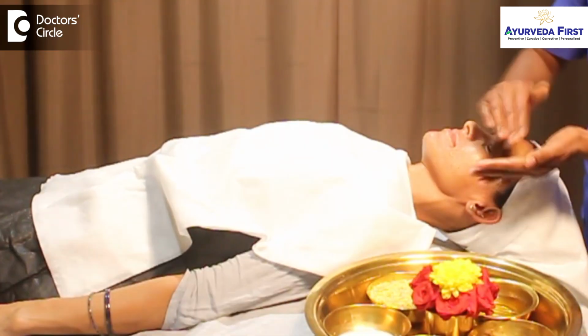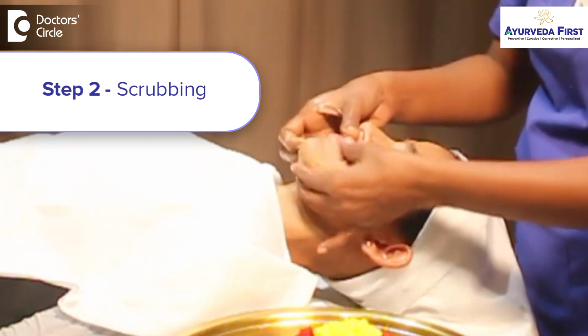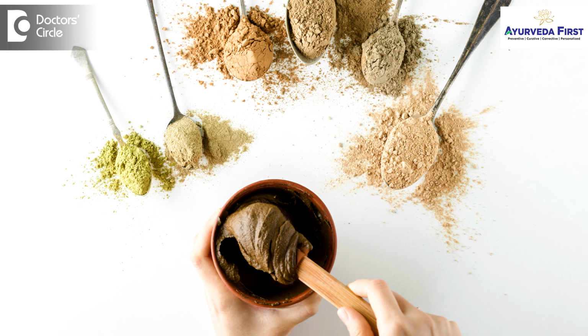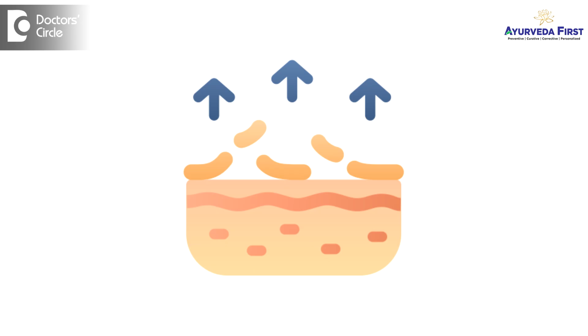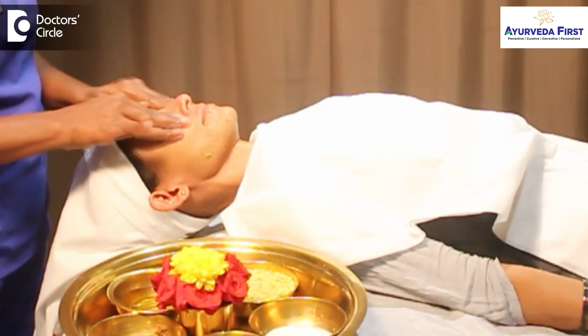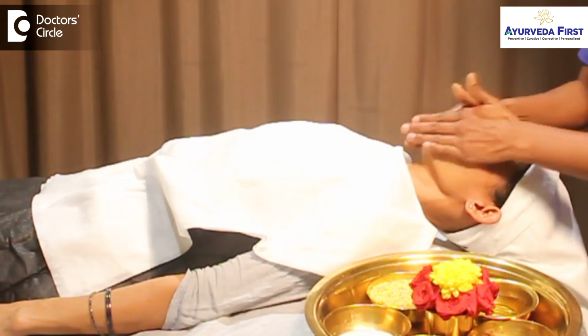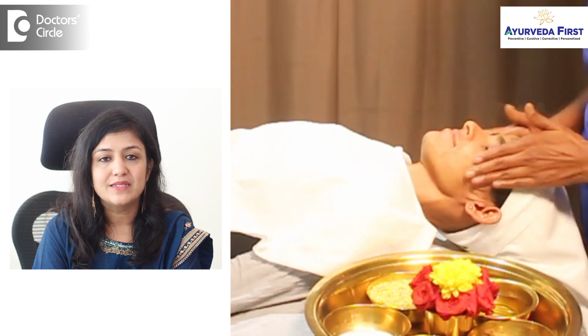The next step is scrubbing, that is called exfoliation. It is done with an ubtan which is made from completely natural ingredients and it helps to remove the dead skin from the face. The entire treatment is aimed to suit every skin type, whether it is oily or dry or normal. After the ubtan application, we keep it for some time and then start with step 3.